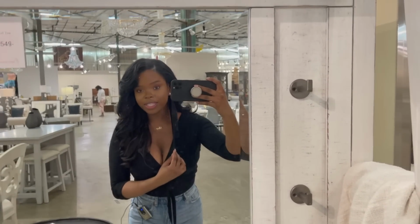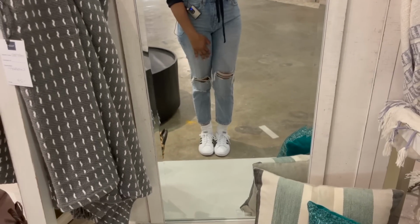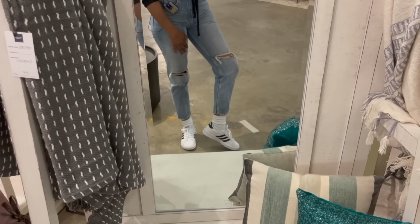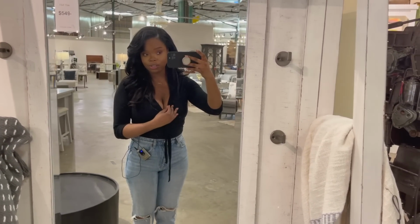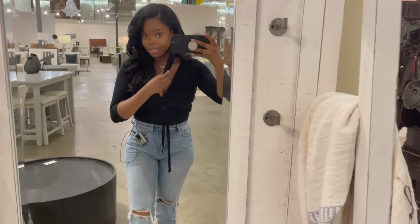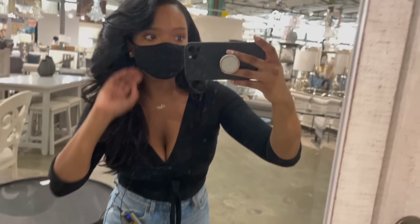All right, so this is my outfit of the day. I'm wearing these jeans that I always wear. They're from Zara, and I have these Adidas shoes on. And this top I thrifted from Goodwill. You guys know it's my favorite place. And this mask is from HomeGoods.